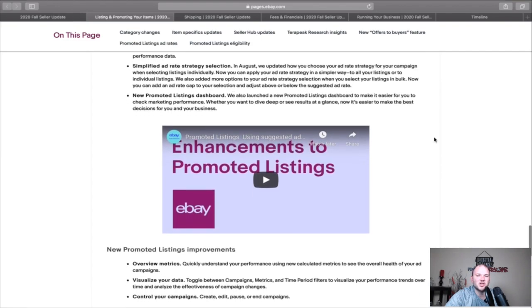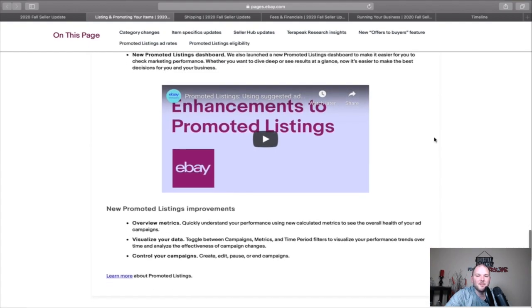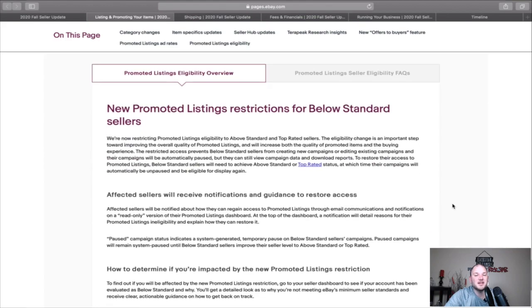Simplify ad rate strategy. In August, we updated how you choose your ad rate strategy for your campaign. You can now apply your ad rate strategy in a simpler way to all your listings or to individual ones. New promoted listings dashboard, to make it easier to look at. So I haven't actually seen that yet, but I'll have to take a look at it. Overview metrics, quickly understand your performance using new calculated metrics to see the overall health, visualize your data, and control your campaigns.